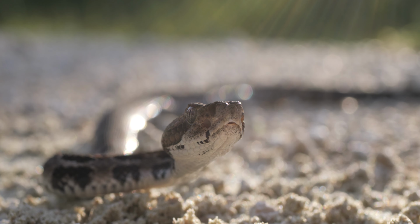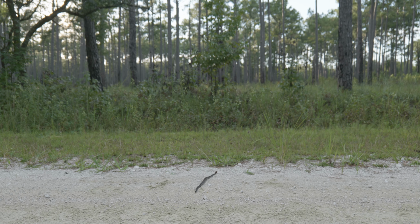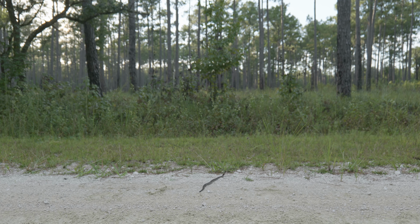We just took a series of photos of it, posed it a little bit, and now we're going to let it go. You see that nice habitat that it's going into?